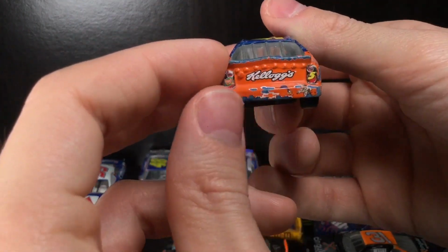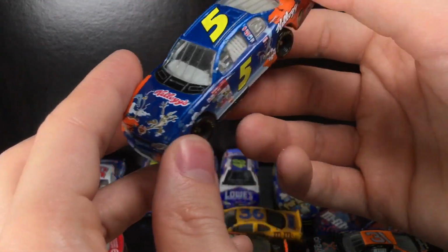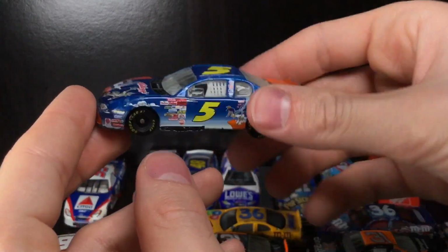Now this thing has seen much better days, but my god, man, I love these cars here.